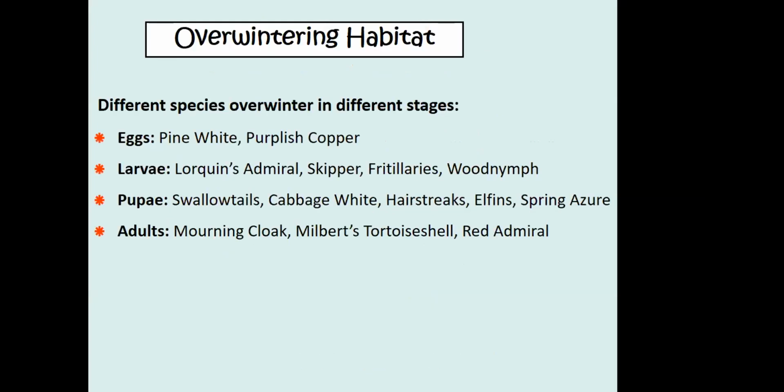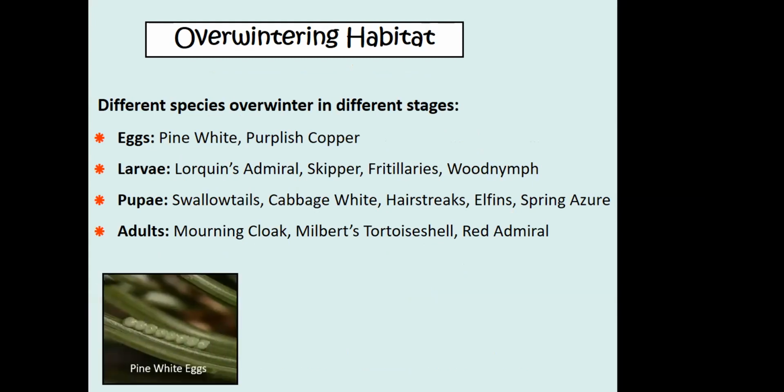So I'm going to finish off with butterflies by showing how different species overwinter in different stages of their life cycle. Some butterflies overwinter in their egg stage. The pine white is the more common one, as well as the purplish copper. The picture on the bottom here is of a pine needle, and the pine white eggs are laid along one individual pine needle. So you can imagine how tiny those are. And obviously they must freeze during the winter and then somehow thaw out and survive to emerge into larvae in the spring.